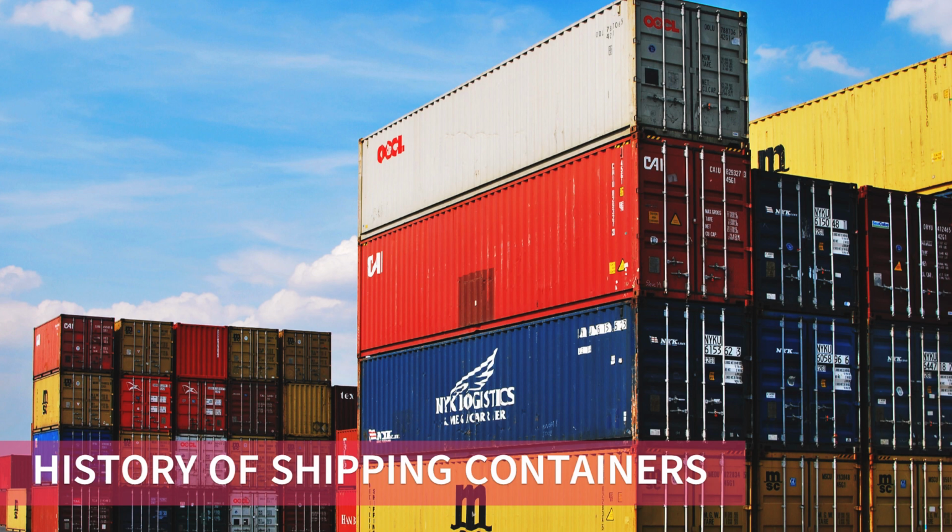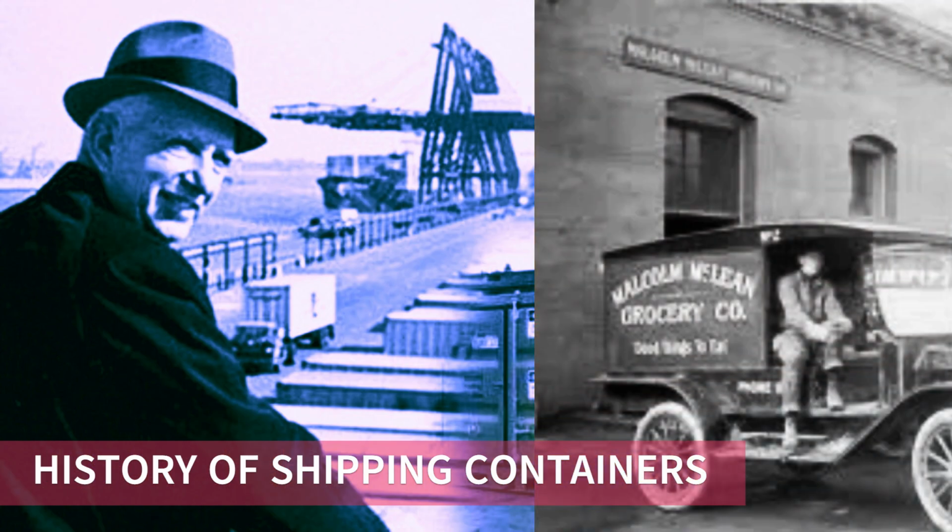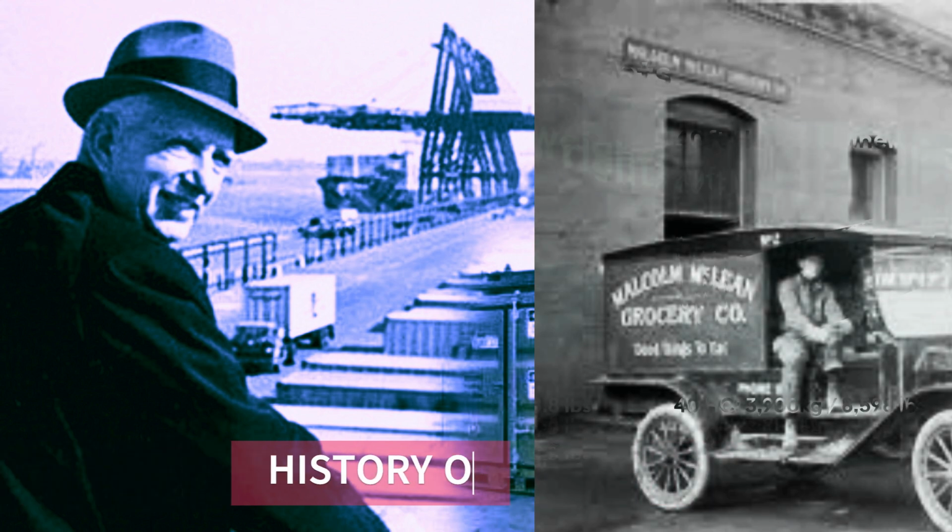The history of shipping containers traces back to 1956 when the visionary Malcolm McLean introduced the world to the first standardized container. This revolutionary concept transformed the way we think about global trade. McLean's innovation wasn't just a logistical improvement, it reshaped the entire landscape of international trade, bringing unprecedented efficiency and standardization.